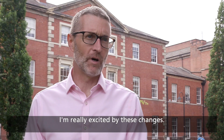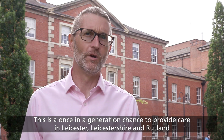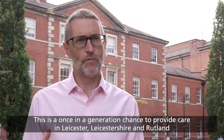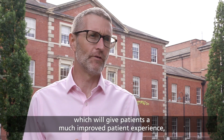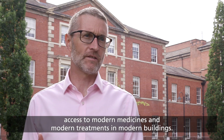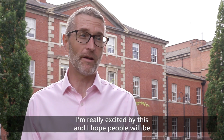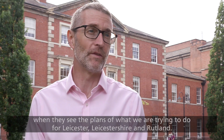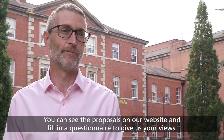I'm really excited by these changes. I think that this is a once-in-a-generation chance to provide care in Leicester, Leicestershire and Rutland that will be state-of-the-art, will give patients a much improved patient experience, give them access to modern medicines, modern treatments in modern buildings. And I'm really excited by this, and I hope that people will be when they see the plans of what we're planning to try and do for Leicester, Leicestershire and Rutland.